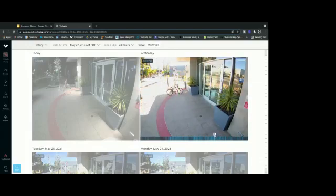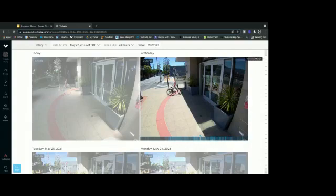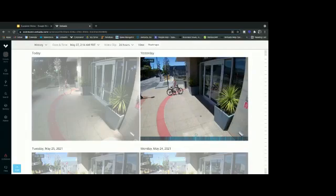You'll notice all the lines down the bottom, and that's indicating a person. So what we're doing is we've turned people analytics on in this particular camera, and you can see it's detecting and saying, look, we've seen a person here, so we're going to indicate that with a line.